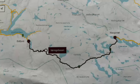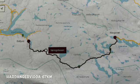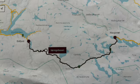Scenery-wise, this was the best drive so far. Hardangervidda is 67 kilometres long between Eidfjord and Haugastøl and is full of contrasts, from immense highland expanses and high mountains to deep and lush valleys. Hardangervidda is Norway's most extensive national park and Northern Europe's largest mountain plateau at over 1,200 metres.